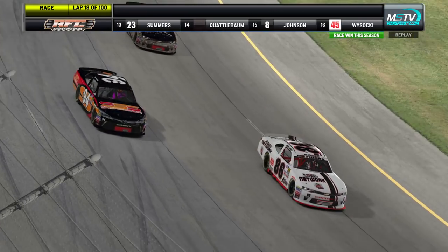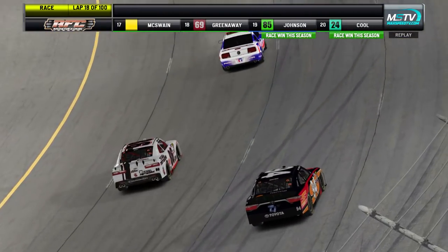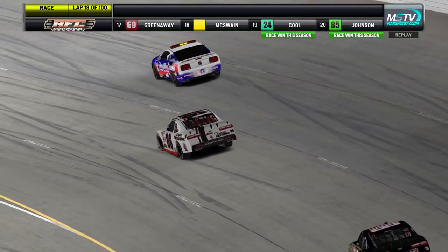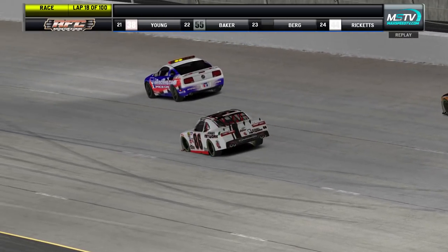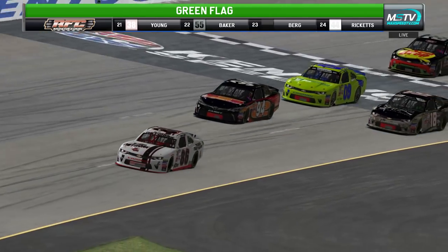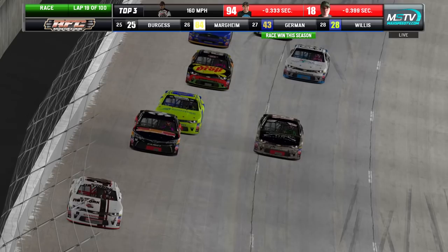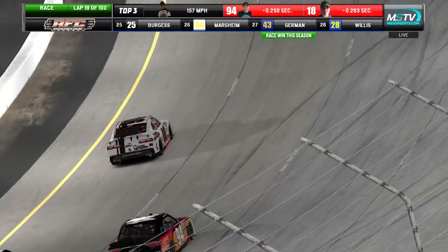Jerry West out front. Every driver had come down pit road and made a pit stop while we were away at a quick break. That is this broadcaster's fault because he had the green flag. Say goodnight to his family. And now we are live, and Jerry West in the 86 getting a jump on Troy Radford in the 94.